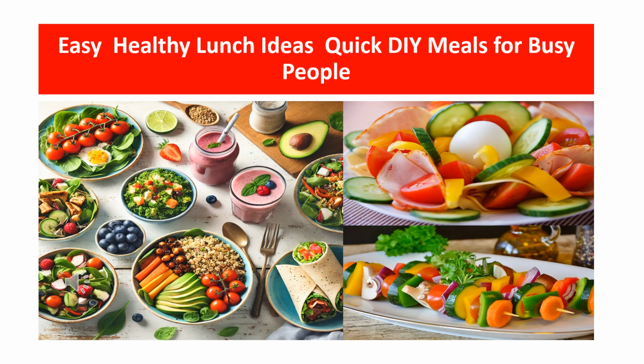What's a cheap but nutritious lunch idea? Try brown rice and beans, peanut butter and banana toast, egg salad wraps, or homemade veggie stir-fry, all under $2 per serving.